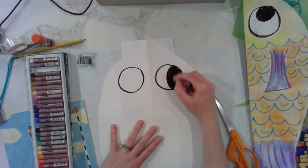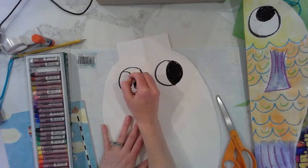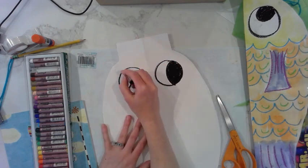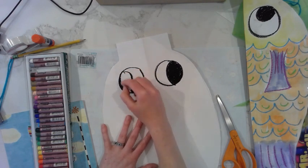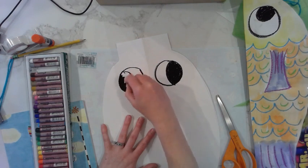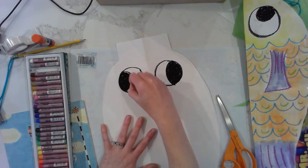Now, I am going to just color this whole thing in, but to save some time I'm going to do it on both sides. And remember, it's going to look a little funny until you're done, because right now it's kind of a flattened out fish. Color that in nice and dark.